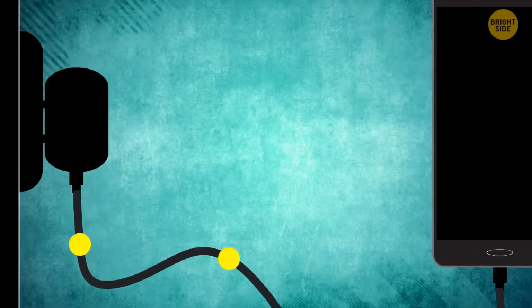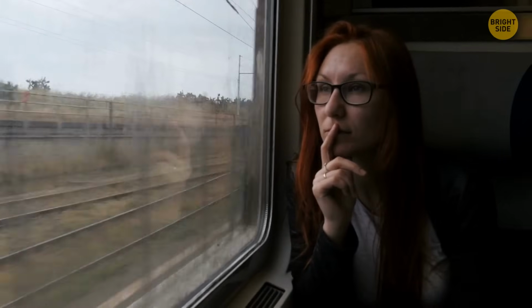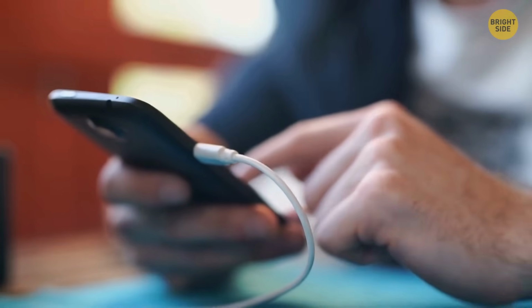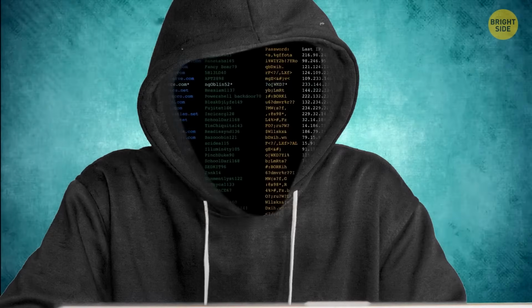Don't charge your phone at a train station. Sometimes it's way better to spend a couple of hours on a train looking out a window than charging the phone at a train station before hopping on the train. Juice jacking is a big problem of public charging stations. Your data can be extracted via a USB port.